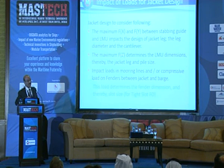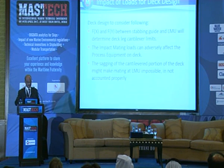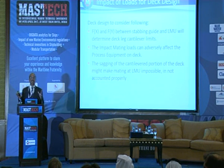Based on the calculations that we have talked about, and calculating the x and y forces in the jacket legs, you can find out what loads will be on the legs, and from the x, y and z forces, you can find out what kind of design you'll need for the jacket. Essentially, if you have bigger loads, then you will need bigger wall thicknesses. The jacket leg dimensions may go up.